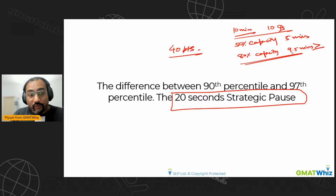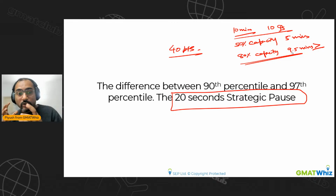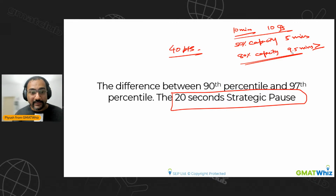Okay. But what I want you to also understand is how the GMAT algorithm is working. You shouldn't compromise on the earlier questions to save time for the end of the test. A lot of people keep telling me, Piyush, you know what? I've seen in this place or that place that your score depends on where you end the test. Trust me, guys, that's a complete lie.